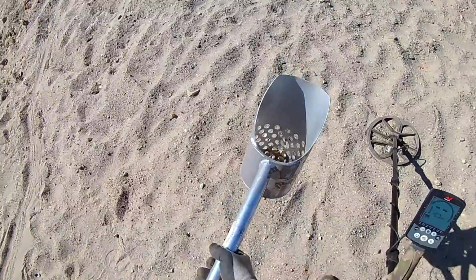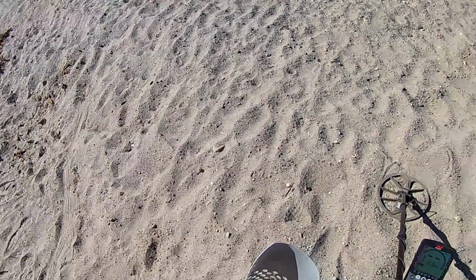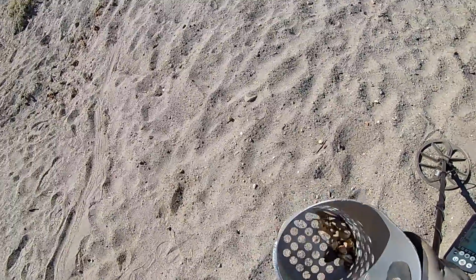Alright guys, I was up there in that tot lot for a little bit. I kind of gridded it off, and I think somebody recently hit it. I pulled, let's see, 25, 35, 40, 41 cents and a bunch of bottle caps out of there. So I think somebody just recently hit it.